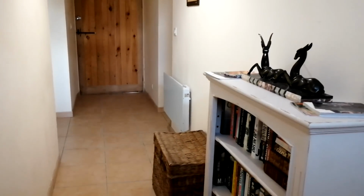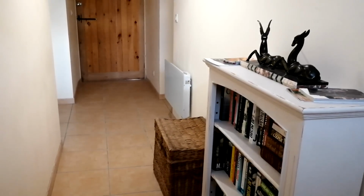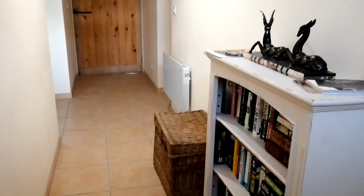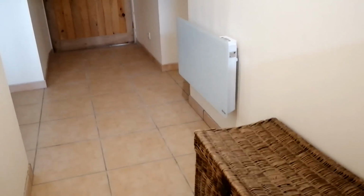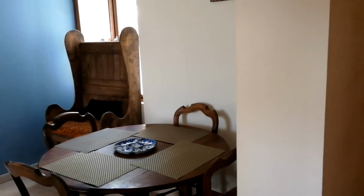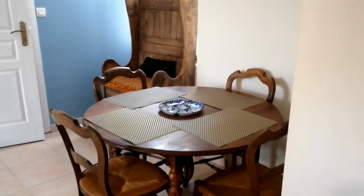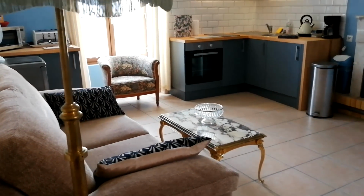So I have the front door behind me, which comes in from the front of the house. We've got a selection of books and DVDs and things in there, and a log basket for when it's colder. And then off of this hallway, we have the living area, dining area, around to the lounge kitchen area.